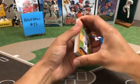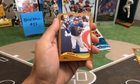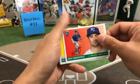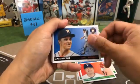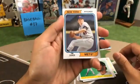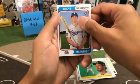All right, this one, I believe, has the 64 design, 2002, and 55, I think. Steven Strasburg, this is the 2002 design. Manny Machado, Ryan Howard, Carlton Fisk, Barry Larkin, Ryan Braun, Whit Merrifield, DJ LeMahieu, Jorge Soler, Shin-Soo Choo, Zack Greinke, Nolan Arenado. Got a grade A Astros, Alvarez and Altuve. 74 design here. Got Tom Seaver, Tony Gwynn, Bob Gibson, Lou Brock, Nick Solak rookie for the Rangers.